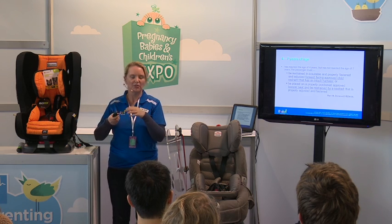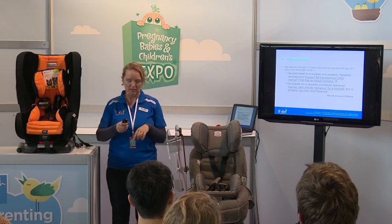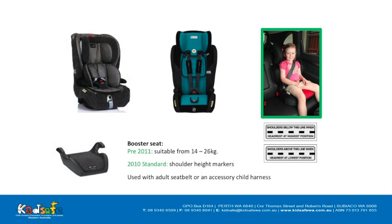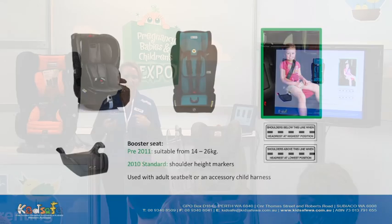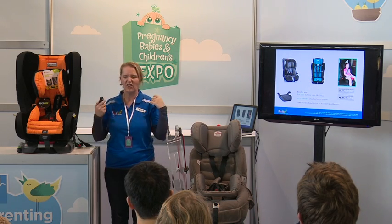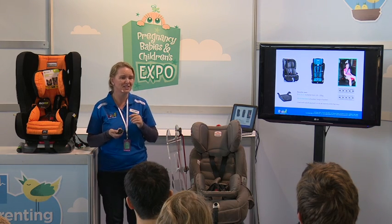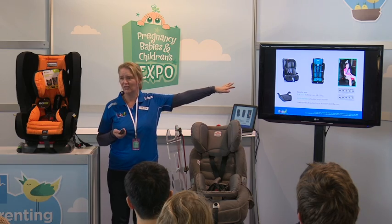Right, and you can use that with either your black sash seatbelt or you can use an accessory harness as well. Alright, so here's a few different options. So we've got the MaxiGuard and we've got the Evolve there. They're what's known as a Type G seat. They've got an inbuilt harness that goes all the way from 6 months up to 8 years. So it's kind of like your racing car driver is usually how I explain it to the kids. And I've seen some really big 7-year-old boys in these seats and they love it.